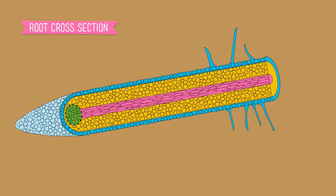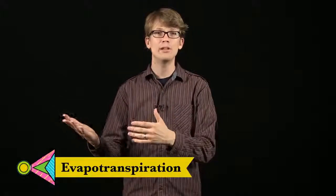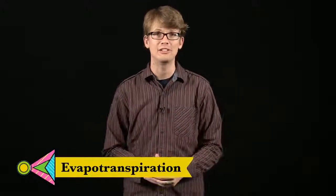Now, after passing through the skin of the root and through its starchy cortex, or outer layer, water arrives in the first of two kinds of vascular tissue: the xylem. The xylem's main function is to carry water and dissolved minerals from the root up to the leaves. But like, how? How, by Zeus's beard, can plants make water defy gravity? Well, a lot of the reason is that up top, the plant is continuously evaporating water through a process called evapotranspiration. As water evaporates from the leaves, which I'll explain in greater detail when we get up there, it creates negative pressure inside the xylem, which draws more water upward.